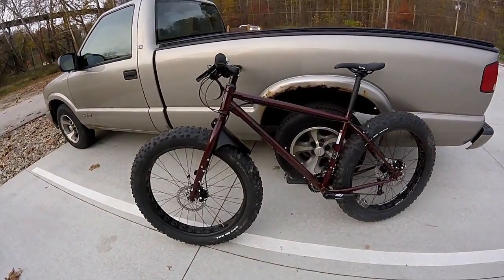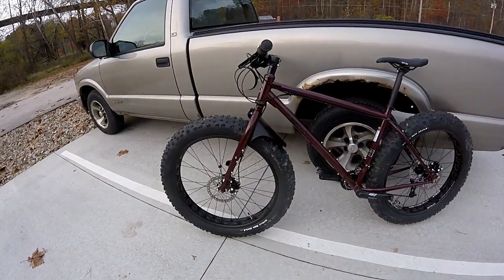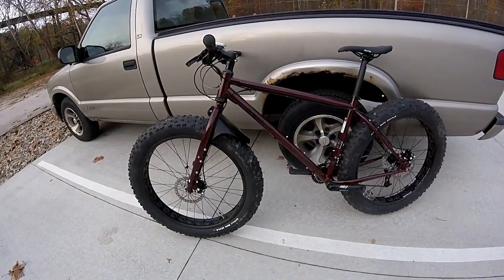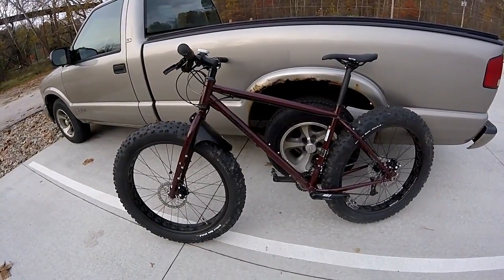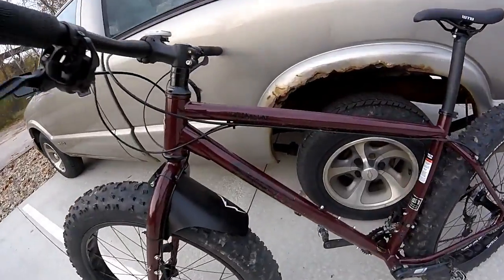A lot of you who watch my mountain bike videos know that I ride a Trek Marlin, but as you can tell, this is not a Trek Marlin. If you've seen my last video of me bike packing, I was on this guy with a lot of frame bags. Now, it doesn't have any frame bags. This is the Surly Wednesday.